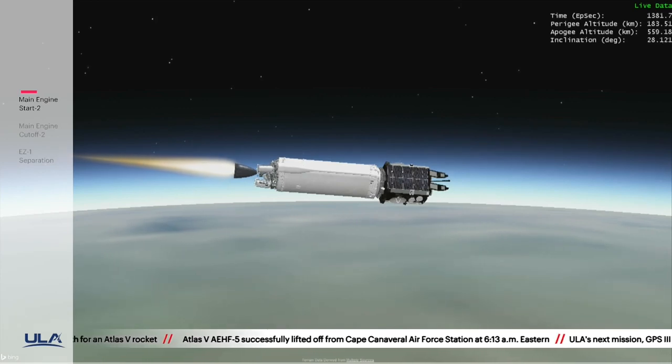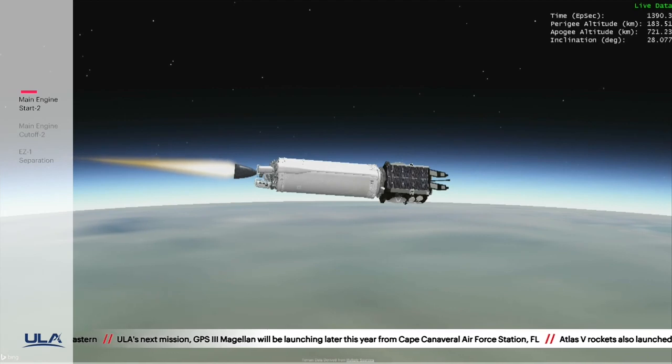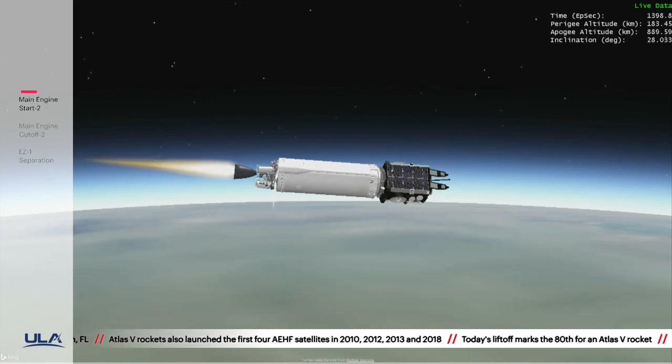This is Atlas Mission Control at T plus 23 minutes and 16 seconds. We just heard confirmation of the second main engine start. Main engine cutoff 2 is planned to occur in approximately 6 minutes. Now passing 23 minutes, 30 seconds into flight.